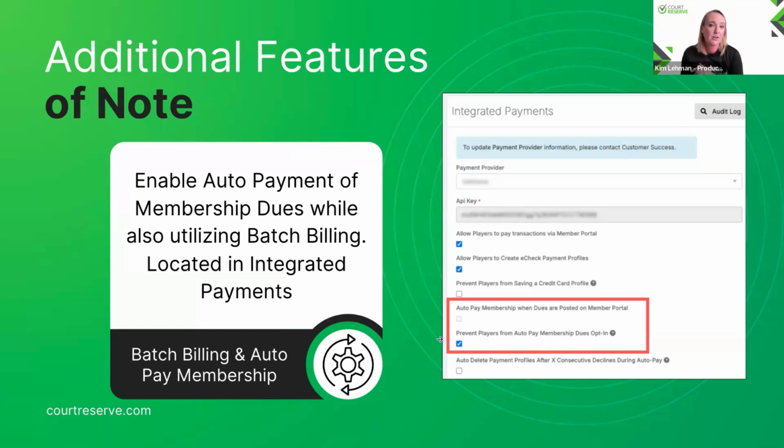When we released this, we made the setting visible within your integrated payment section, which is where it already lived. If you did not have batch billing enabled, you already saw this setting there. Now you're going to see it whether you have batch billing enabled or not. One thing I did want to point out is that when we released this, if you were using batch billing, we automatically enabled the setting to prevent players from auto paying membership dues.